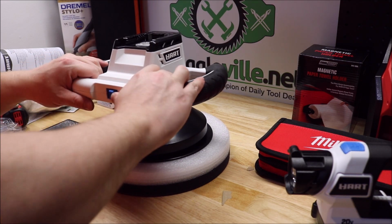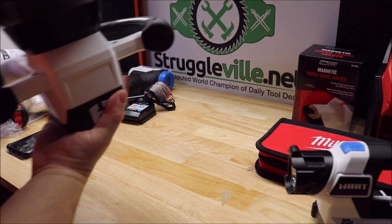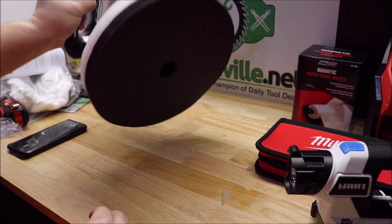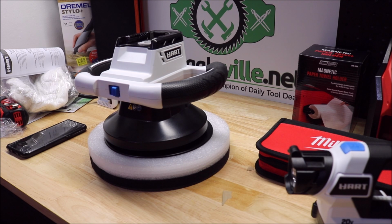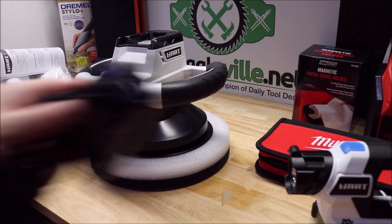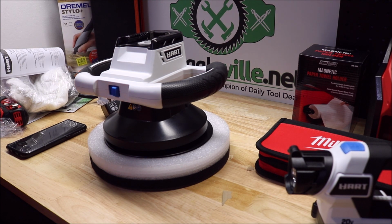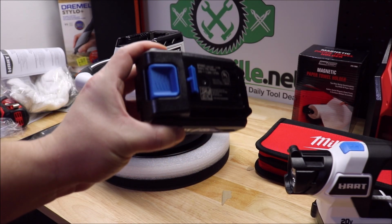Yeah, it's kind of cool. On off switch. Battery mounts to the top. Got the big pad on the bottom. Now you know we gotta do this. Hold on. See, we got the same charger. And the same battery.